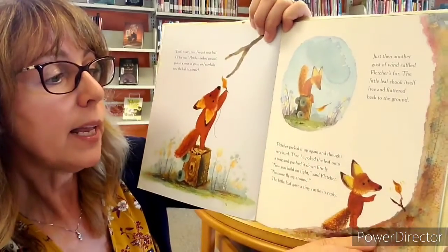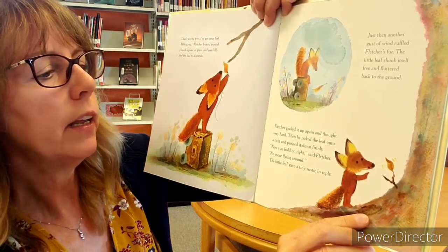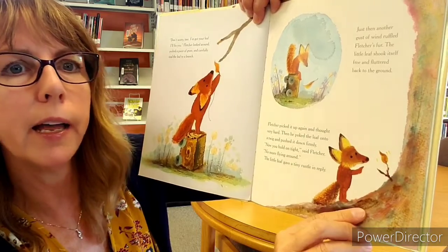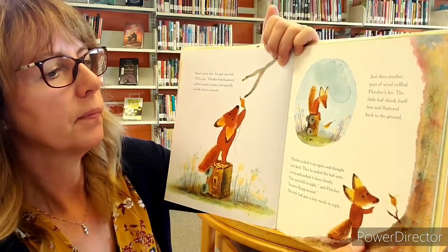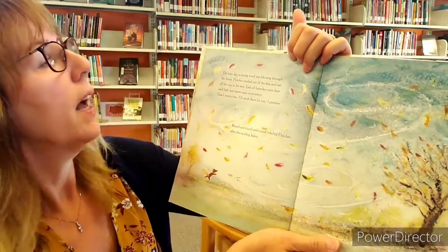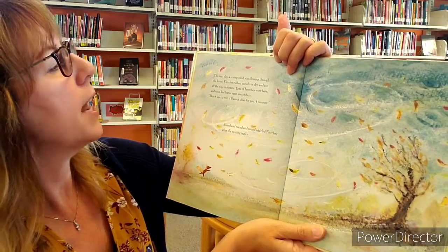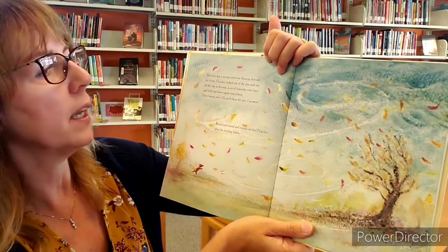"Now you hold on tight," said Fletcher. "No more flying around." The little leaf gave a tiny rustle in reply. The next day, a strong wind was blowing through the forest. Fletcher rushed out of the den and ran all the way to his tree.